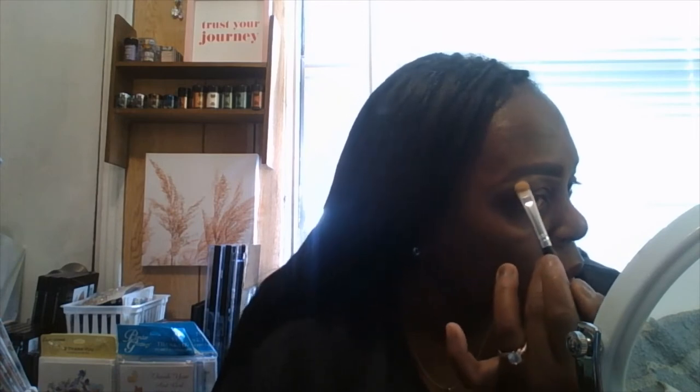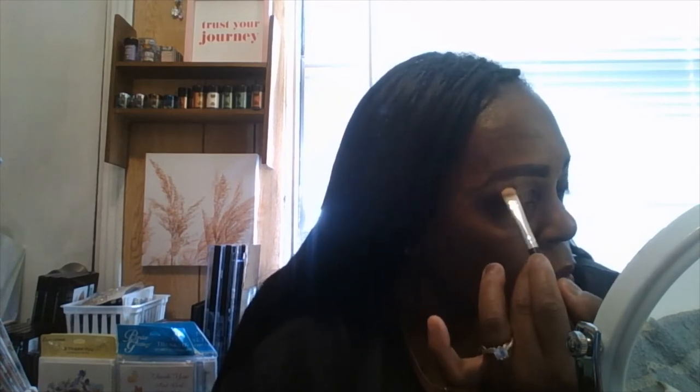Just take your time when you apply any brow pencil or brow pomade to your eyebrows to get the shape that you prefer and like to wear. This is just how I gravitate towards my eyebrows and how I like them. But do your own thing.